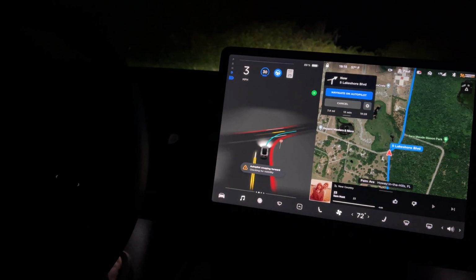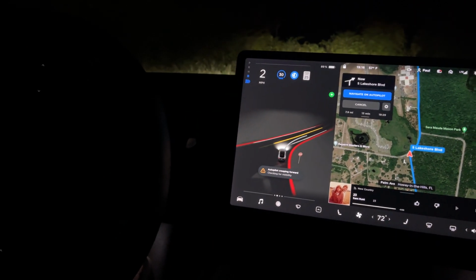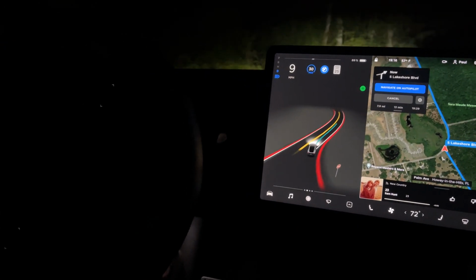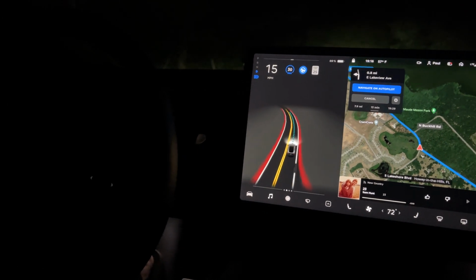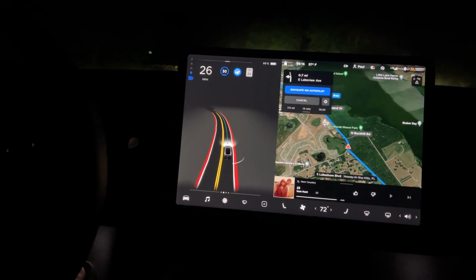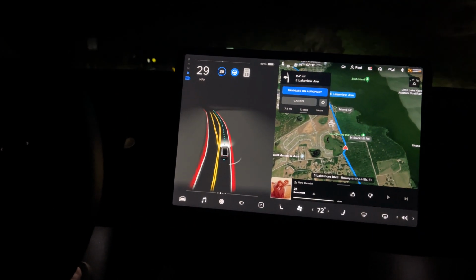All right, creeping forward, checking visibility. I won't let it do anything that hurts us. The car's saying it thinks it can do this. All right, now this is a pretty well-lined area for the next few hundred meters or so. And then, of course, the lines disappear again, but that's okay.